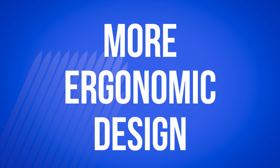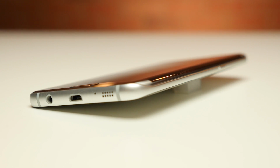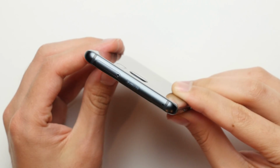Reason 3, more ergonomic design. The S7 Edge kind of lives up to its name, with the side of the phone curving over to a thin metal band, creating these edges that are kind of sharp and not very comfortable to hold in the hand. Thankfully, Samsung addressed this issue with the Note 7 with perfectly symmetrical and rounded sides that make holding it for extended periods a much nicer experience.